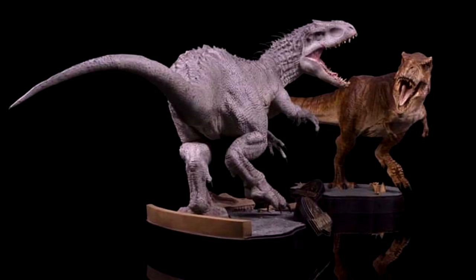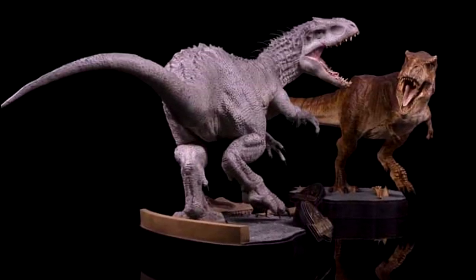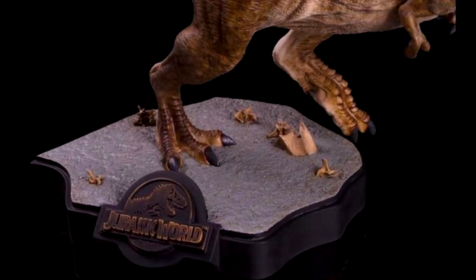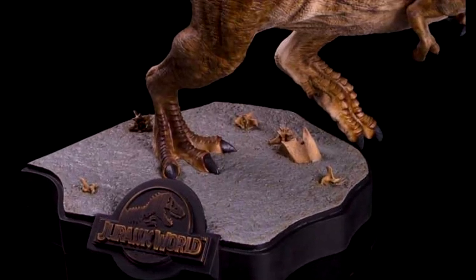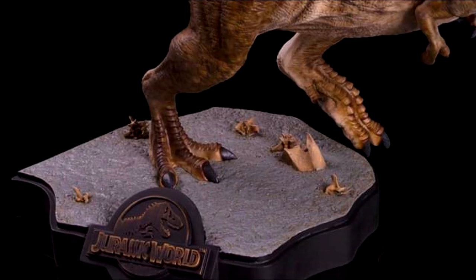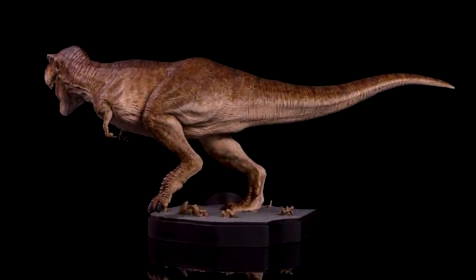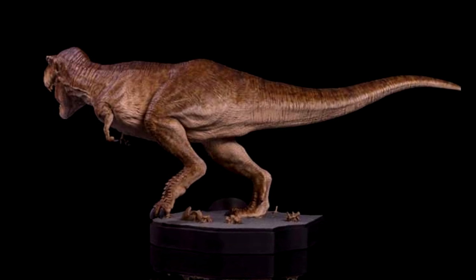Rexy was kind of old, thin, sick looking. She didn't look young and healthy like I kind of feel like this version of Rexy looks. She also didn't have such vibrant colors on her, as the browns on this are really nicely done. In Jurassic World, she was kind of faded and looked very, very sickly and old like I had stated before.